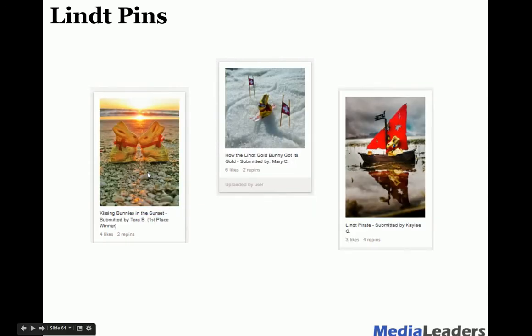Okay, this is an interesting thing. People seem to buy these little Lindt bunnies, and they take them around the world and take pictures of them, and then they pin them and send them into Lindt. So here's kissing bunnies on the sunset. They had a contest, which is a great idea. Take our bunnies somewhere and send us your pictures, and we will post them. What a genius idea. You guys could do this in any business you're in.